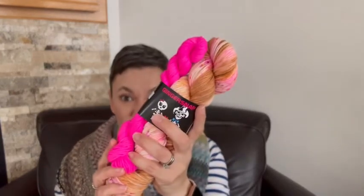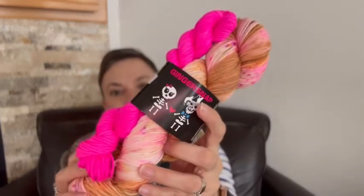If you have knit DK socks, can you let me know in the comments below? Let me know if you have a favorite DK sock, either recipe or pattern. I would love to know, because as I said, I've never really knit DK socks, and I think that these would be really great. Oh, I just love it.